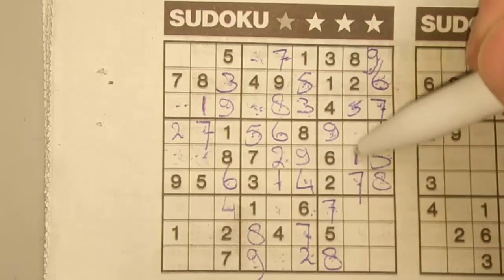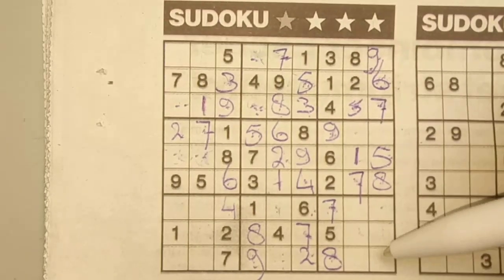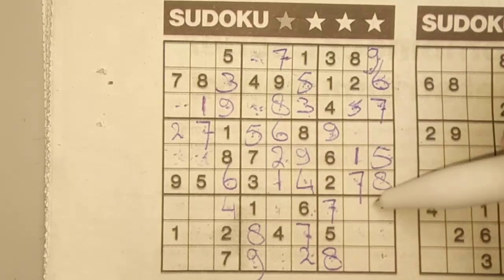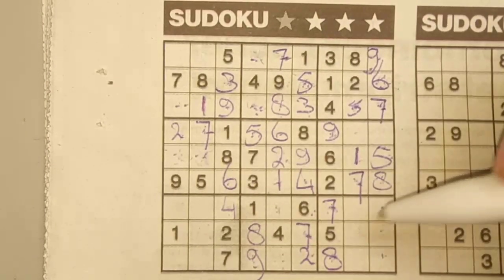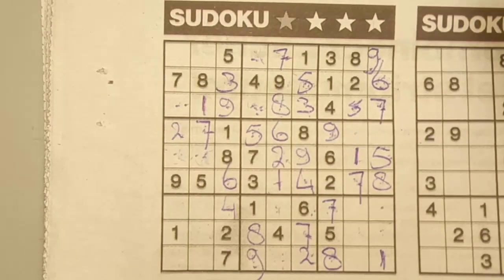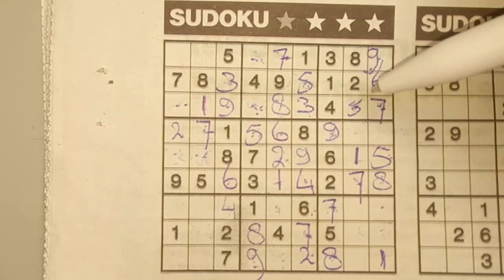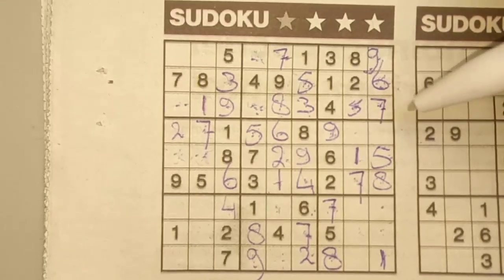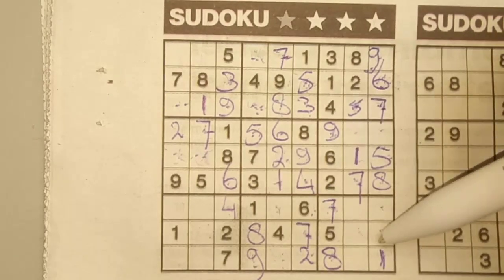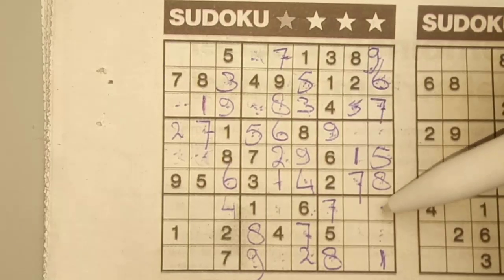1 in this column, 1 in the column next, so in the last column. The only three places for the 1 should be here, here, or there, but I see here 1, no 1 there. Here 1, no 1 there. Only place for the 1 should be here. Then 3, 4, 2.